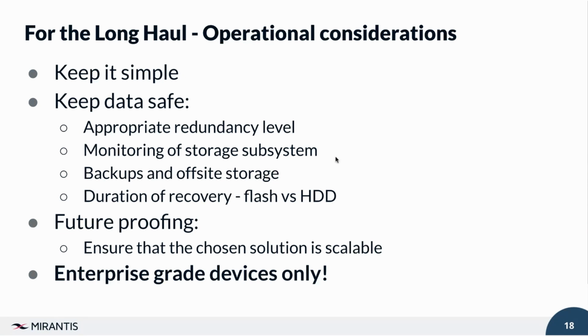Then backups and offsite storage. Backups have fallen out of fashion, but in my opinion, backups for critical business data are still necessary. And this is where another component comes in. If you have different storage backends, for instance, you have one storage backend that is specifically for critical business data, but is only 10% of your capacity, then you can back that up much easier than if you have only one storage backend and this is essentially 100% of your data, and you have to back up everything to make sure that you are not leaving out anything important.